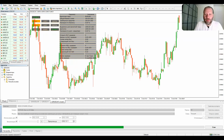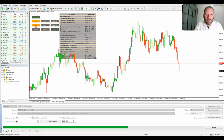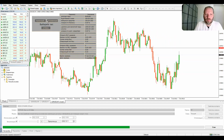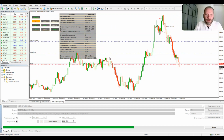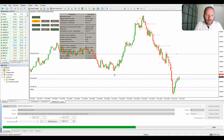I'm going to sell now, so I'll wait for the price to rise. Here I have the buy and sell buttons. I select Market Order and click Sell. So, the robot started working.